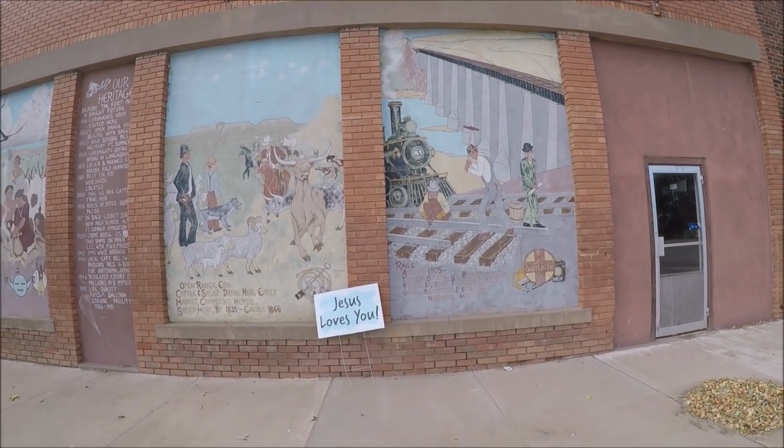Okay, I'm in a little town called Fort Sumner, and this town is supposed to be famous for where Billy the Kid got killed by Pat Garrett. So let's go ahead and check it out. I'm standing in the middle of the road if you're wondering what I'm looking at, but let's go check it out. Well, right off the bat, I found me some artwork.